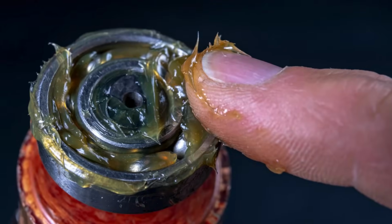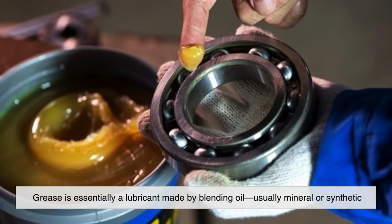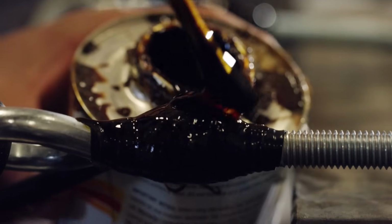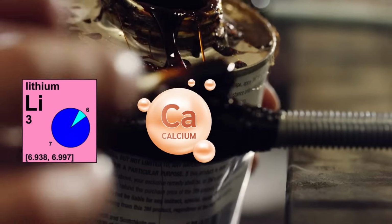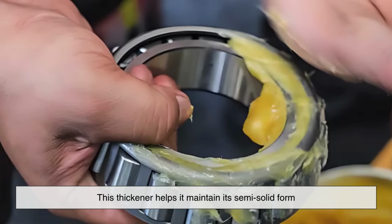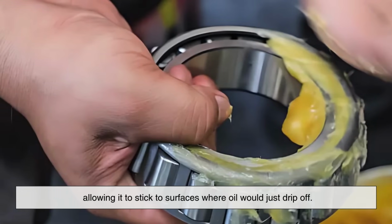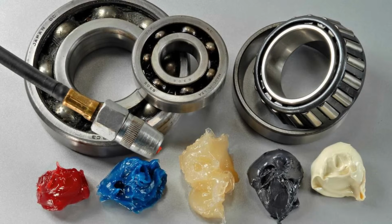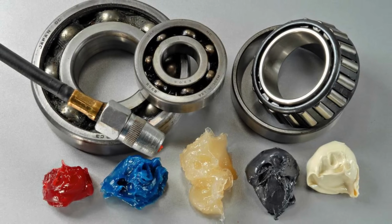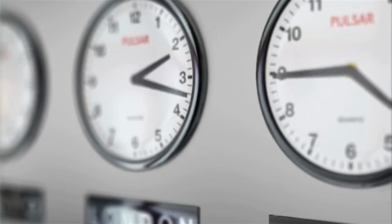Let's start with the basics. What is grease? Grease is essentially a lubricant made by blending oil, usually mineral or synthetic, with a thickener like lithium, calcium, or polyurea. This thickener helps it maintain its semi-solid form, allowing it to stick to surfaces where oil would just drip off. It's used anywhere you need a lubricant that stays in place under pressure, heat, or over long periods of time without being constantly reapplied.